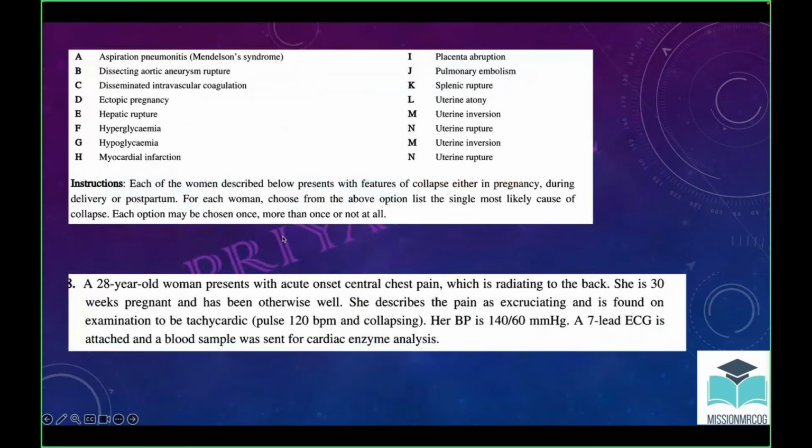Here you have to find out the single most likely cause of collapse. Now the patient has central chest pain radiating to the back. She is 30 weeks pregnant. The pain is excruciating. She is found to be tachycardic, blood pressure is 160. A 12-lead ECG is attached. A blood sample is sent for cardiac enzyme analysis. So what could that be?